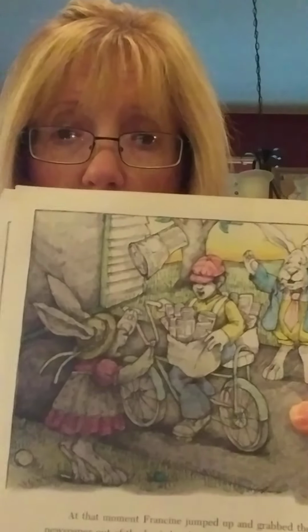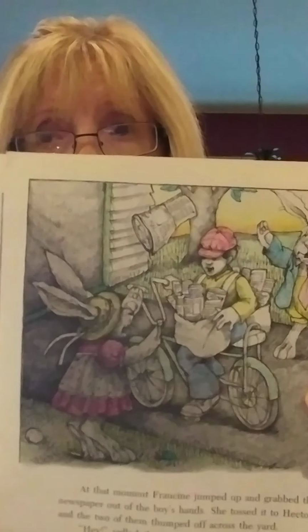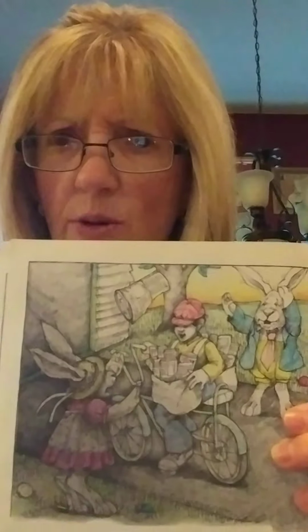But just then, his friends helped him out. Francine jumped up and grabbed a newspaper from the boy. She tossed it to Hector. The 2 of them thumped away with his papers. "Hey," he yelled, "come back with my papers." And he chased them away so Wilbur could escape. That's another E word, escape. When the group got back together, Wilbur had caught his breath and he thanked his friends for helping him.